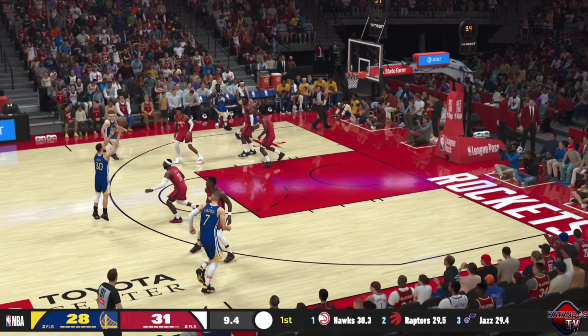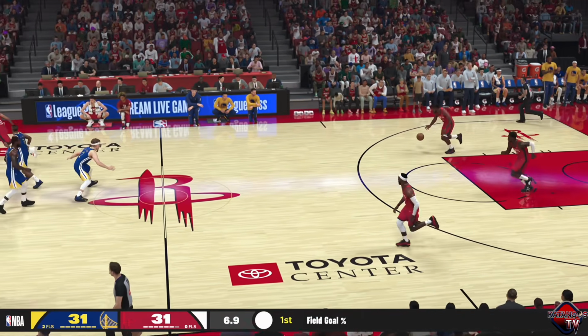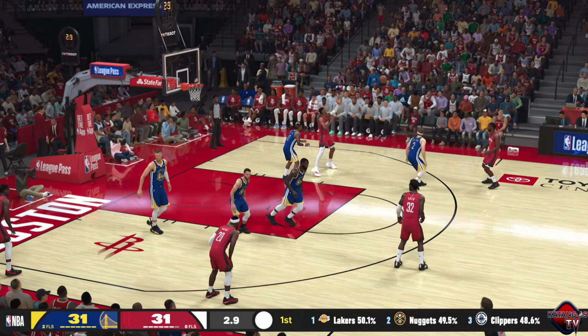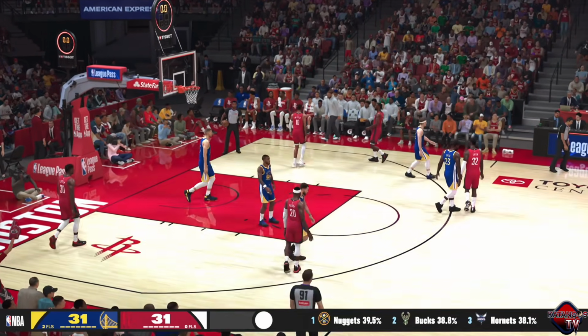Outside Curry. There's the 3. Knocks down the long J. Curry's got 22. And his fantastic performance from the last game has carried over to tonight. He's just riding the wave of momentum right now, getting to his spots and keeping things simple on the offensive side.